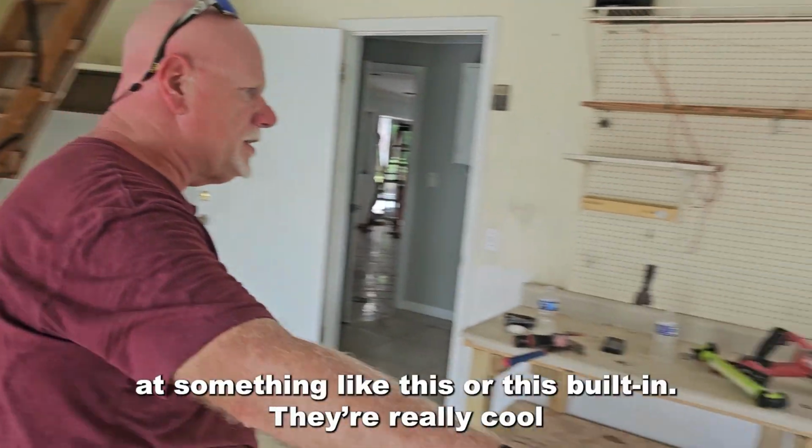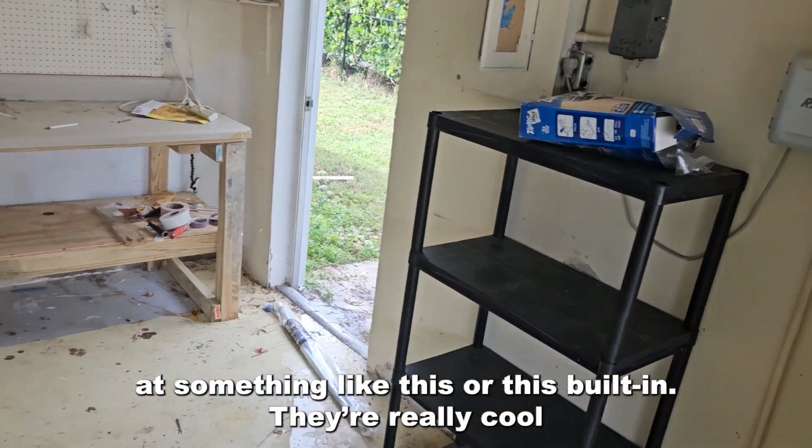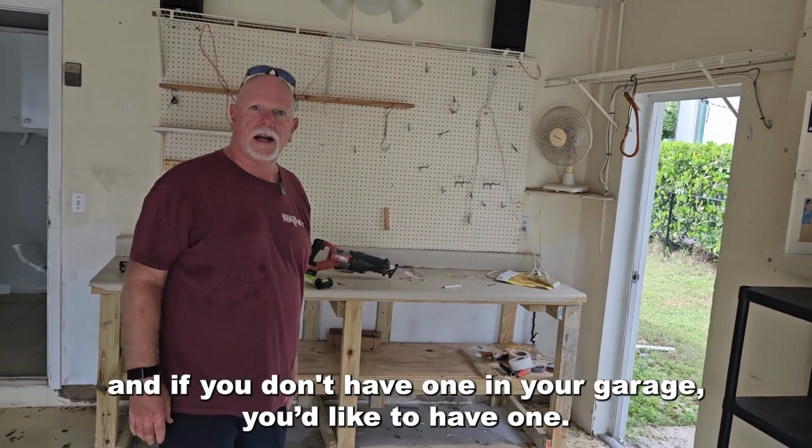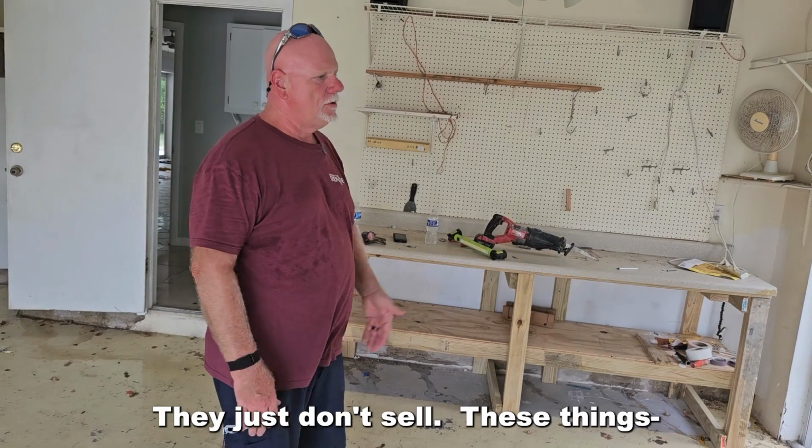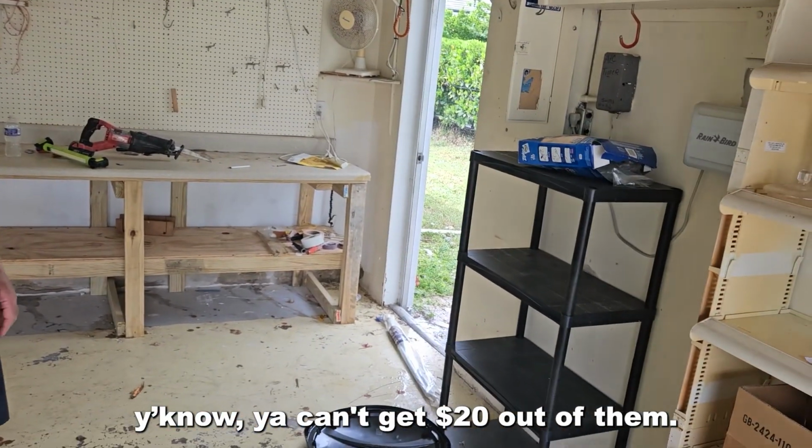So you turn around, you look at something like this or this built-in. They're really cool, and if you don't have one in your garage, you'd like to have one, but I can't sell them. They just don't sell. These things, you know, you can't get $20 out of them.